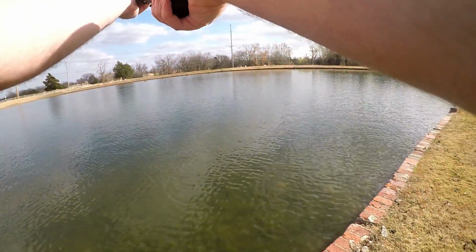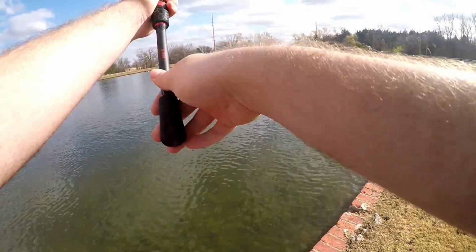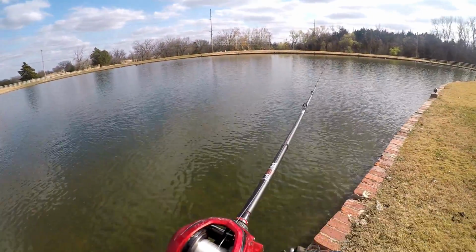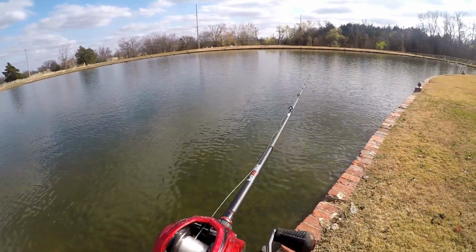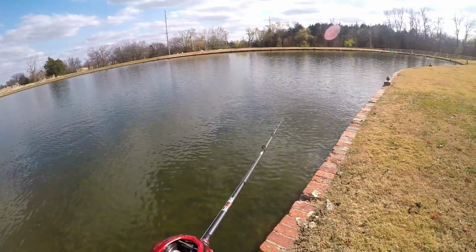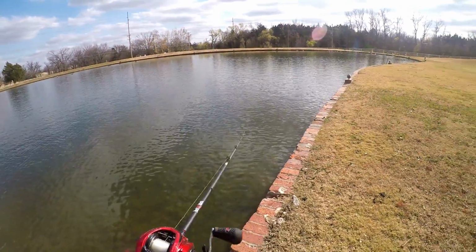Now, I don't really have a strategy. Well, I kind of have a strategy with what I'm doing here. I'm just tossing out towards the middle. Despite the warm temperatures, the water's pretty cold, so I'm assuming they're probably hanging out deep. And I'm just letting it sink.